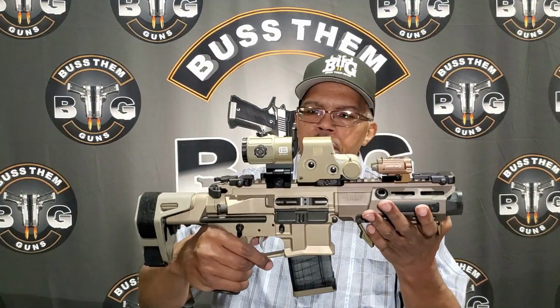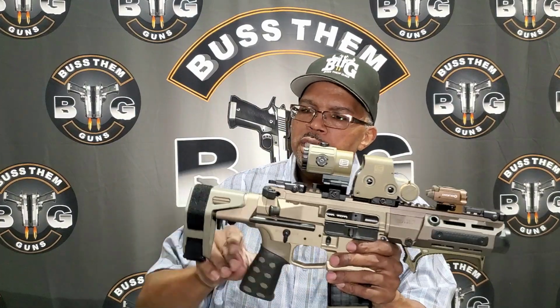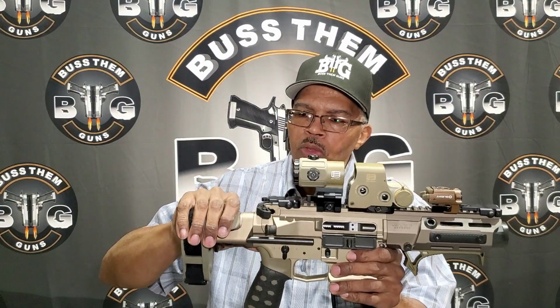They fulfilled that contract and then started offering them to the civilian market, and this is what we're working with. This is a compact package. 5.5-inch barrel. It's got their proprietary short-stroke buffer system in here, so that bad boy is nice and compact. This is the rip brace, so you can just rip that bad boy out and go to work.